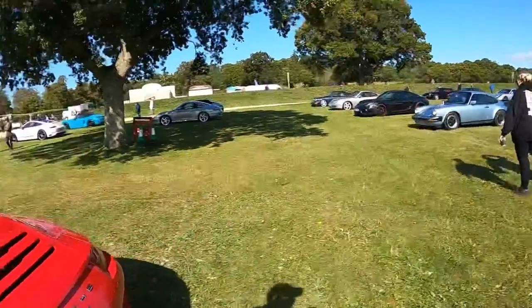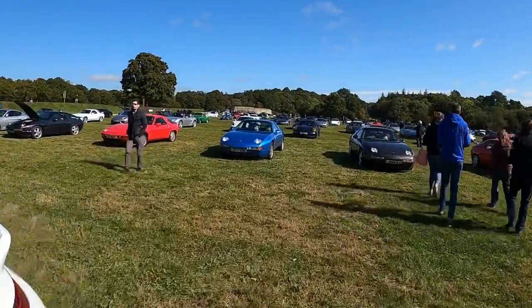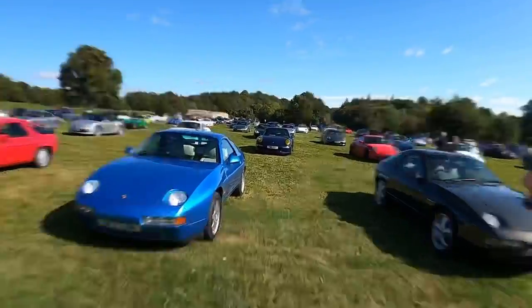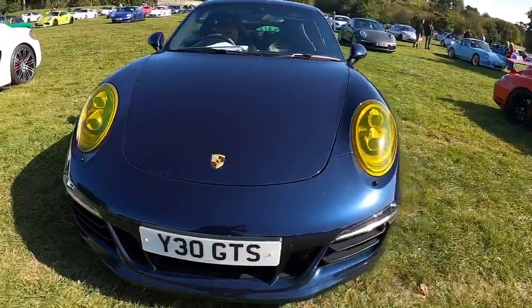There is a 991 lurking there. I don't know if you can see it. It's got the yellow light tints. Yeah, I love the tint on the lights. Very cool.